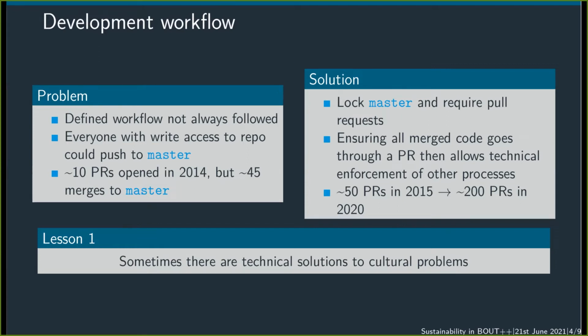And so, obvious solution: lock the master production branch and require pull requests. That ensures everything that gets merged into production goes through a pull request, can be reviewed by the maintainers, and you can hang all the various other technical enforcement processes off the pull request. And so the year after I started, there were 50 pull requests. There were 200 last year. And so the lesson from this is that sometimes there are technical solutions to cultural problems. People not following the workflow, you can technically enforce that. That's possible.